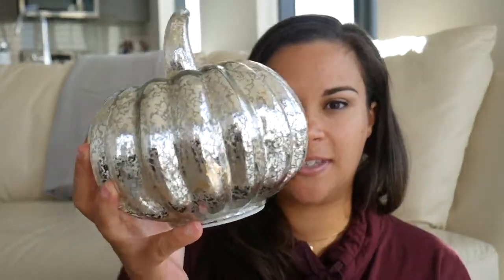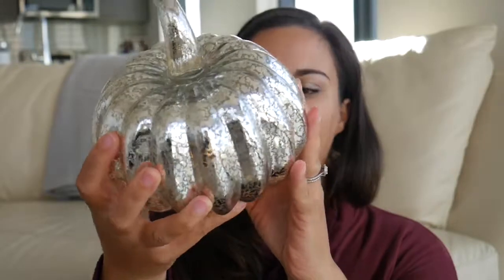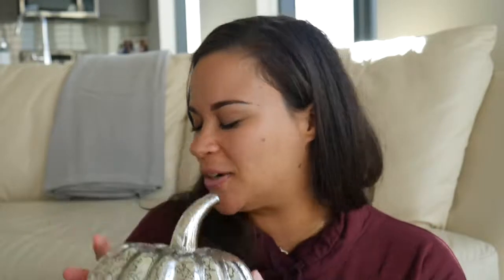It's made of mercury glass, and you probably can't see it because it's daytime, but you can turn it on and it lights up, and I just keep it on my stove every day and I turn it on at night, and I just love it. It gives you that fall vibe without like being orange or just overly pumpkin-y, you know what I mean? It's just, to me, the perfect touch, and it matches my kitchen very well. So yeah, I love this little pumpkin.